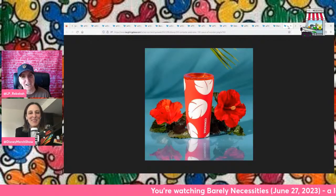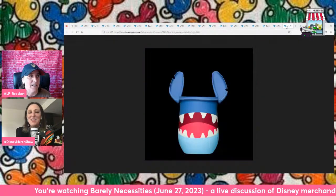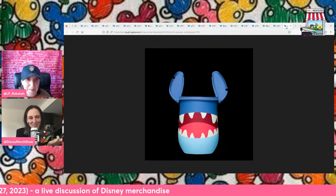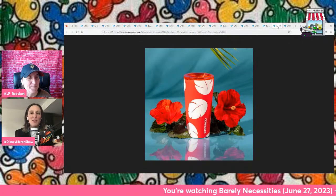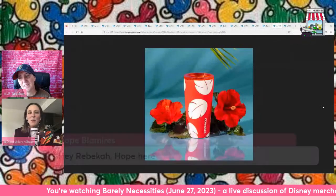One keeps my iced coffee chilled. I love how this looks like Lilo's dress. Yes, it's very pretty. And then the Stitch has the ears, of course, which are removable. So you can have them if you want. They both have sliding lids. So that's in terms of how you're going to get your beverage. It's a slide.